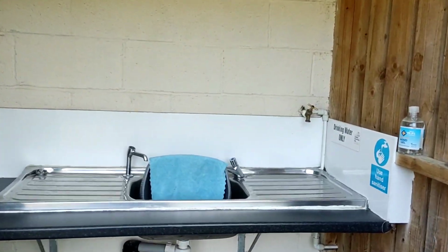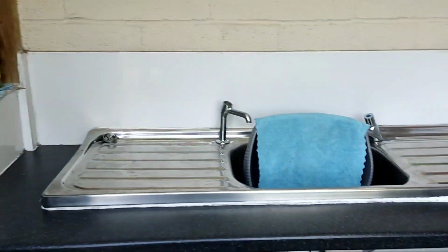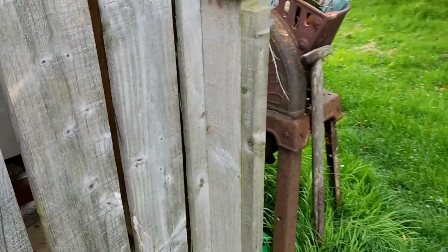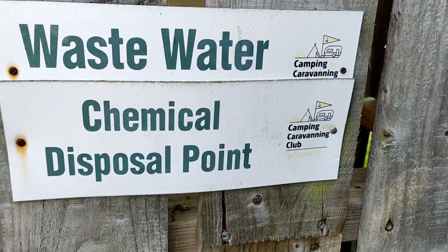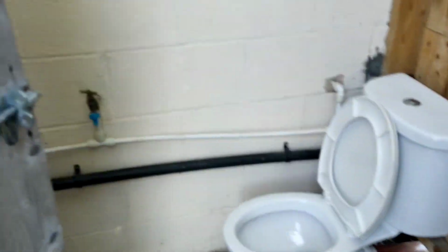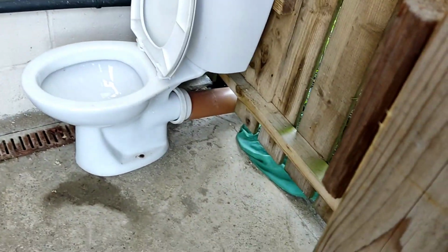What we've got, you've got obviously drinking water here. I don't know how Tina filled it up though. Hopefully there's something in there. But obviously washing up facilities. And I'm guessing, is that where wastewater and chemical disposal is? Look, here you go, it's inwards. So it's just toilet, tap. Pretty much simple really. So yeah, that's all you need.